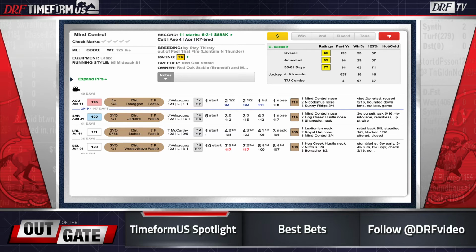Mind Control does have a lot of fight in him. He's a horse who really just has a nose for the wire, knows how to win races, but he's going to be a short price in this race, and I just think you can find some better value elsewhere.